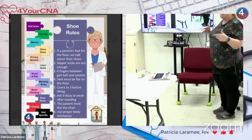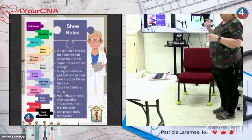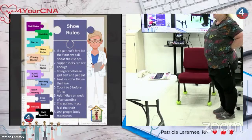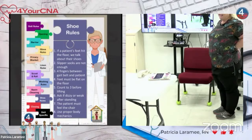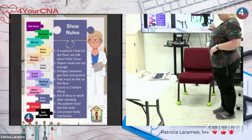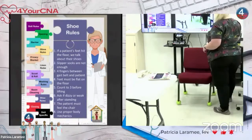My body has to counteract that. Remember, equal and opposite reaction. That puts 150 pounds of force on my lower back. It's not going to take long before my back is going to give out. So we don't want to do that. We don't want to lift a patient directly up toward us. So instead, we're going to use a different type of body mechanics.